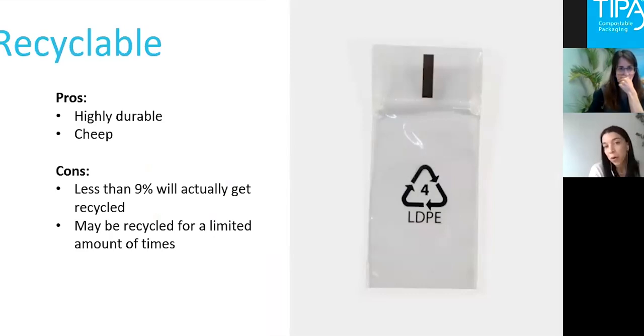So of course, the pro for recycled plastic or recyclable plastic is that it's highly durable and it's cheap, just the same as any other plastic. The cons, of course, are that less than 9% will end up getting recycled, and also it can only be recycled for a limited number of times.